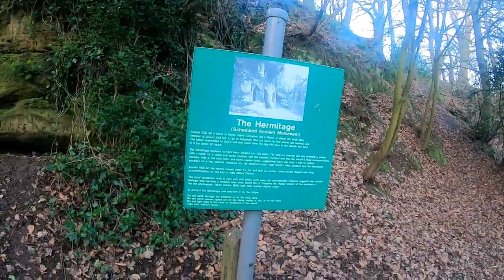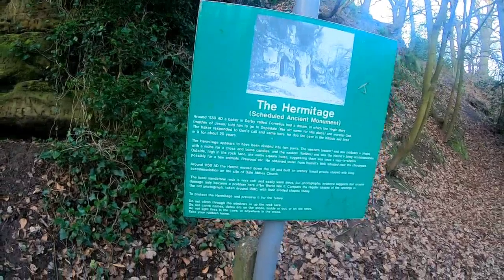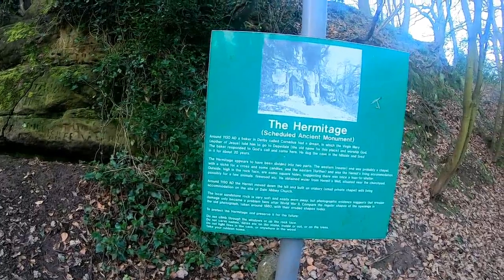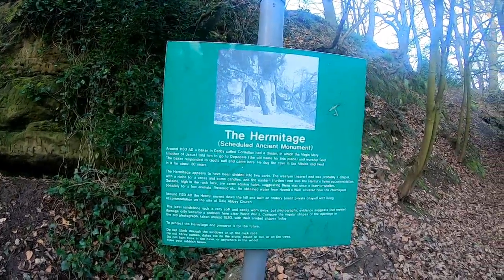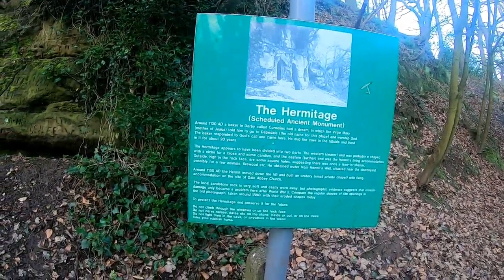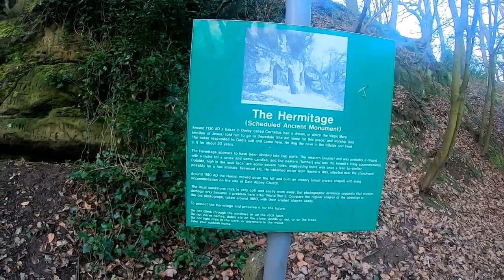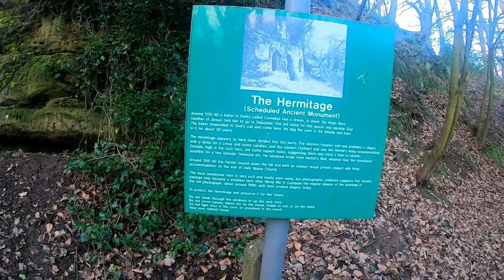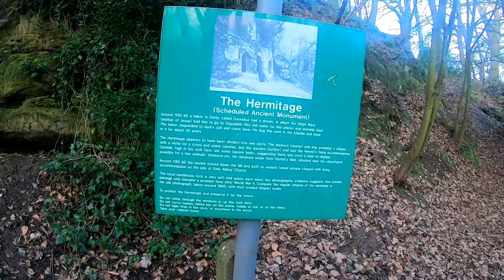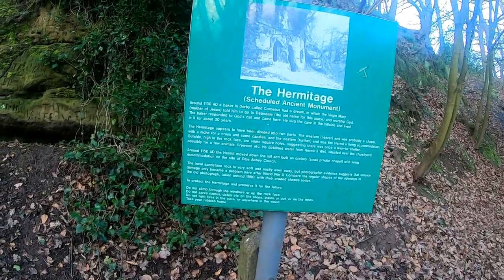The hermitage. Oh, hang on, it tells you on here, look. It was 1130 AD, a baker. So oh, it's telling you everything on there that I read on the internet about it. Yeah, right. Do not climb through the windows.